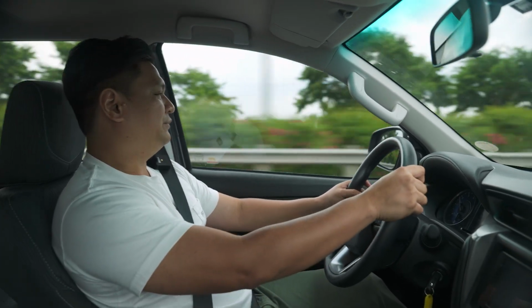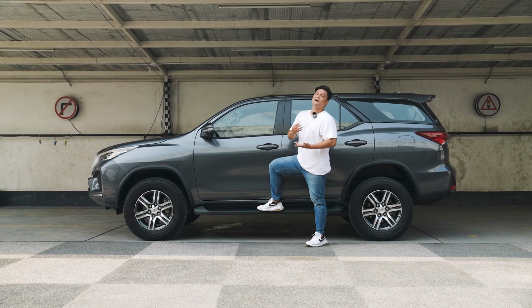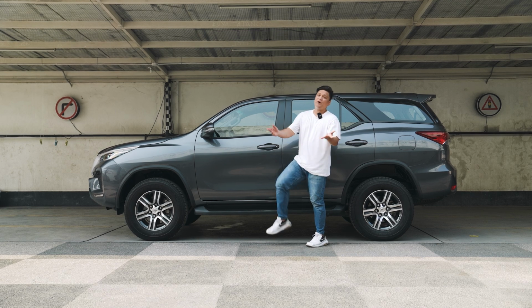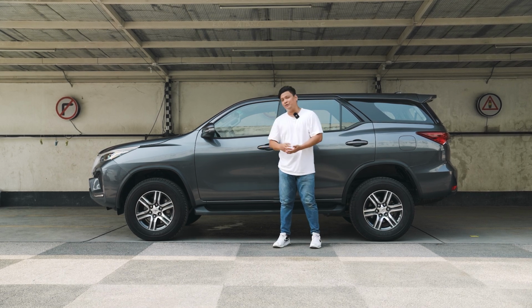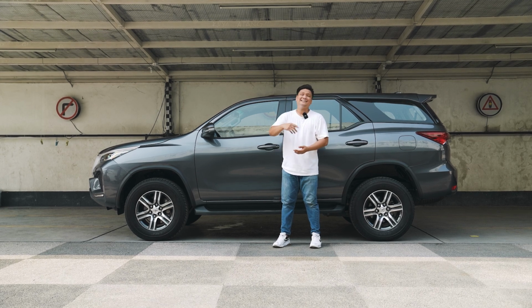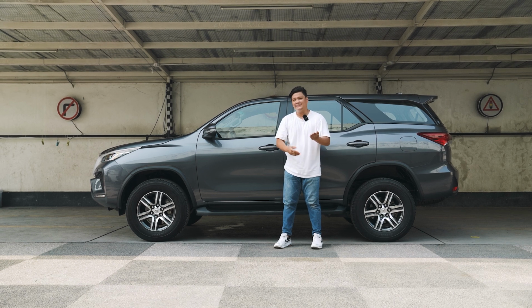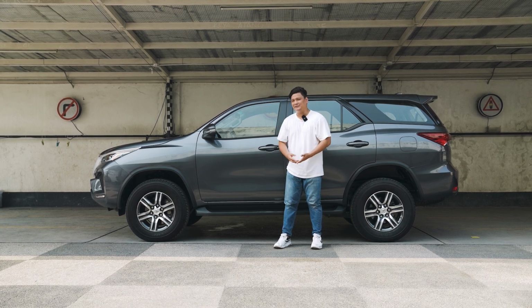Out of the Fortuner. So there you have it, folks, the 2021 Toyota Fortuner 4x2G automatic. Do I feel a little left out without having to review the top-of-the-line Toyota Fortuner? I don't think so. I think it's in that Goldilocks range where everyone's looking for that perfect balance of price, features, and convenience.